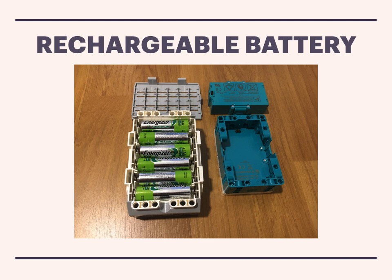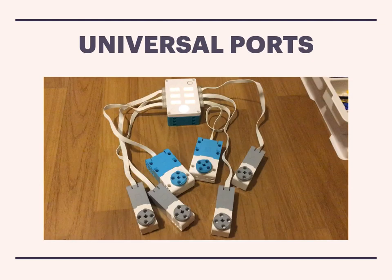I've designed a lot of my models using 51515 so that the USB port is accessible, so I do not have to take my model apart in order to replace the batteries. Whereas for 31313, a lot of the time you'll have to partially disassemble the model just so that you can replace the batteries inside the programmable brick.